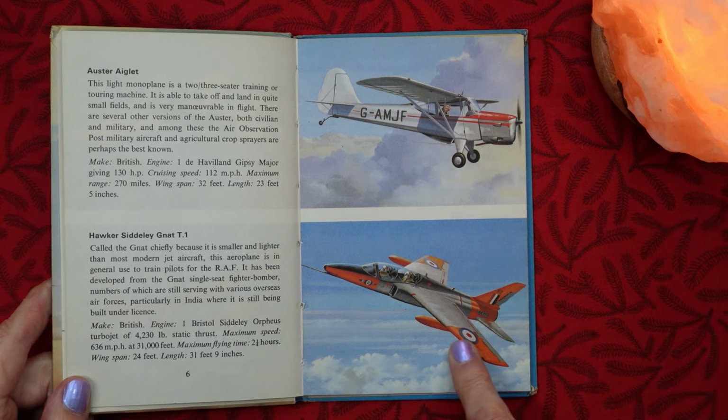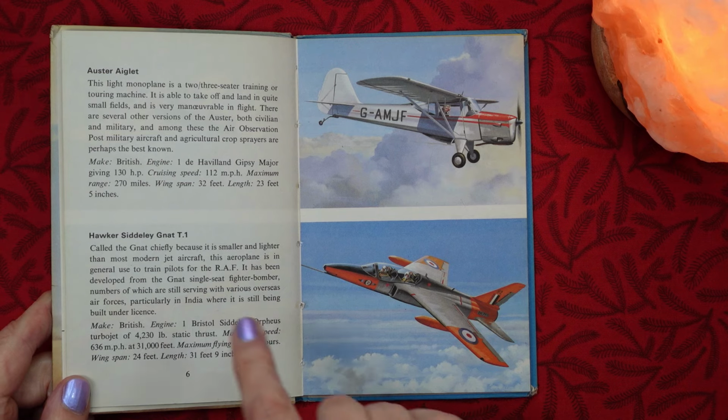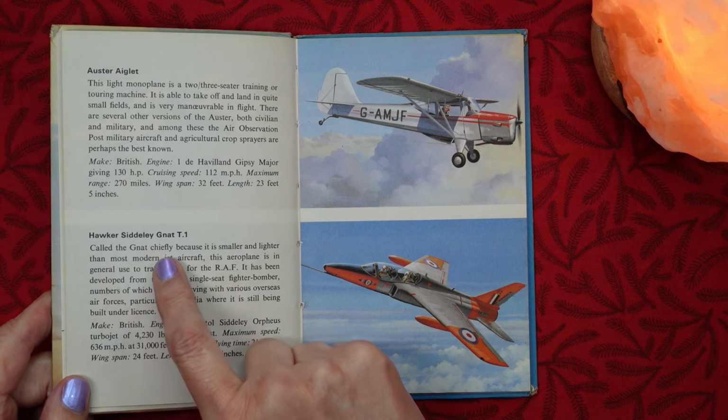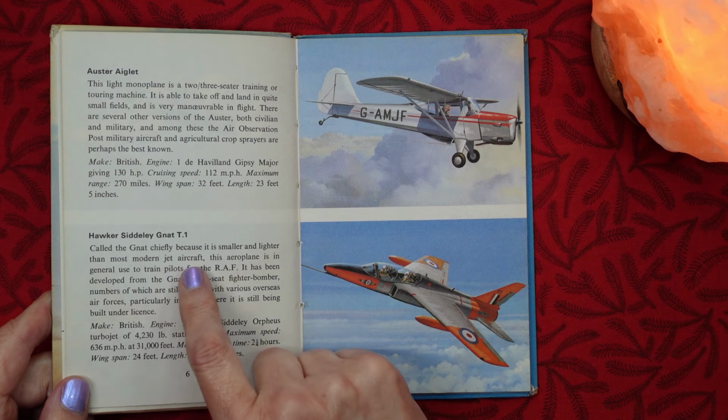Here below we have the Hawker Siddeley Gnat T1, called the Gnat chiefly because it is smaller and lighter than most modern jet aircraft.